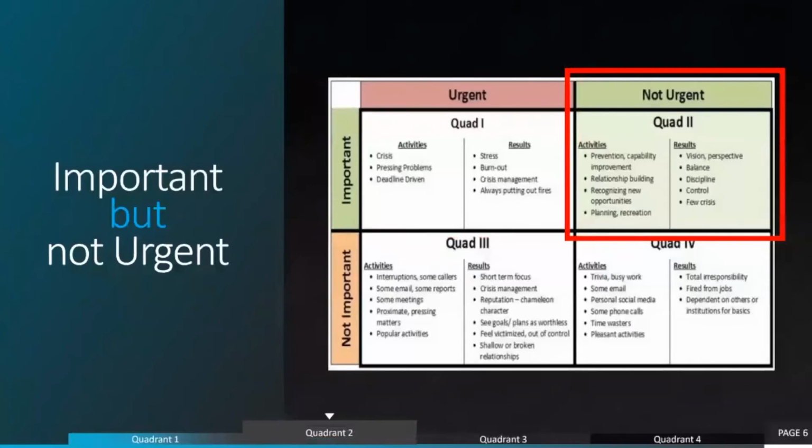I'll move on to the second quadrant. I think I've already talked about this one. So the second quadrant stands for the important but not urgent activities. To me, activities in this quadrant are the most crucial, like I've already mentioned. They don't have any pressing deadlines, so we sometimes tend to ignore them, but they are the most productive activities to focus your time on.